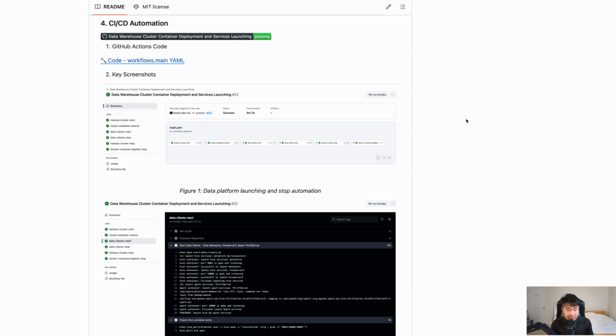We all know CI/CD tools are widely used in software development. Many companies use Jenkins and GitLab CI/CD to handle deployment and operations. And honestly, in big data projects, especially data warehouse engineering, not many teams fully integrate CI/CD into their workflow. So in this project, I just want to show off a little bit of my experience in this area. I set up a basic CI/CD pipeline using GitHub Actions to automate the deployment testing of my big data cluster.